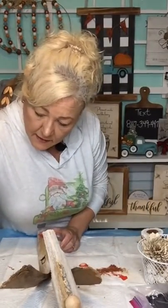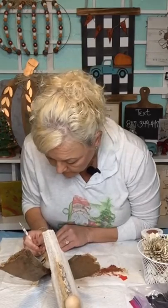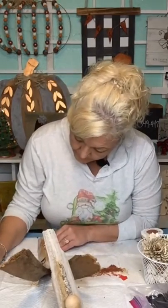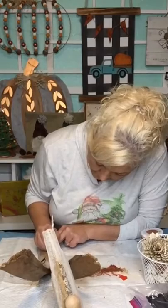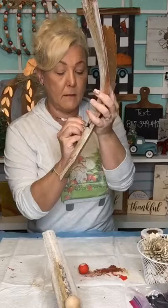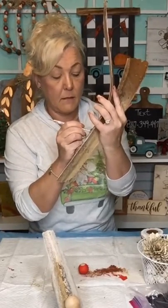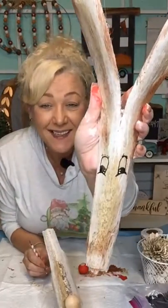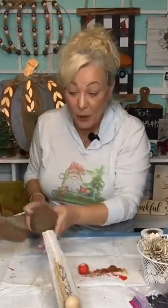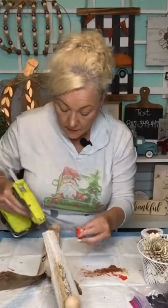Take my little dotting tool and give it some eyes. What is happening here, ladies? I'm going to have to exit right out of this. Hopefully it doesn't shut the whole system down. See the eyes? How cool is that? Not perfect. It is far from perfect. But do any eyes you want. If you want big black eyes, however you want to do that. So let's get his little nose on here.